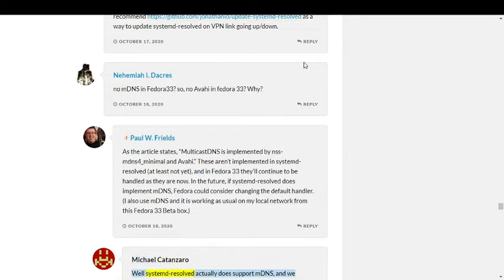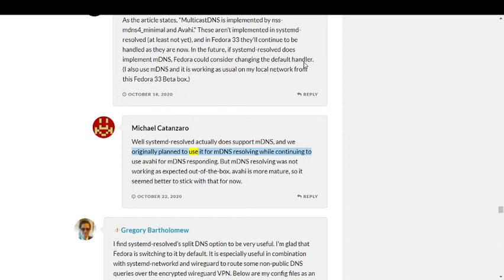Well, systemd-resolved actually does support mDNS, and we originally planned to use it for mDNS resolving while continuing to use Avahi for mDNS responding. But mDNS resolving was not working as expected out of the box. Avahi is more mature, so it seemed better to stick with that for now. October 22, 2020. Reply. Gregory Bartholomew.